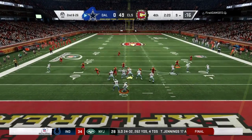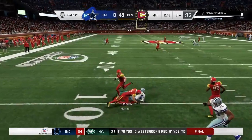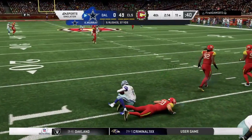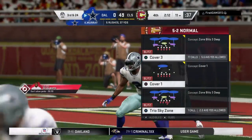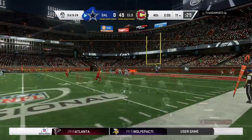and now they have to deal with second and very long. On second down, here's Murray. And he's going to keep it here. And they'll get him down right at around the 11-yard line. It's just a gain of a couple there on the scramble, and now it's third down.